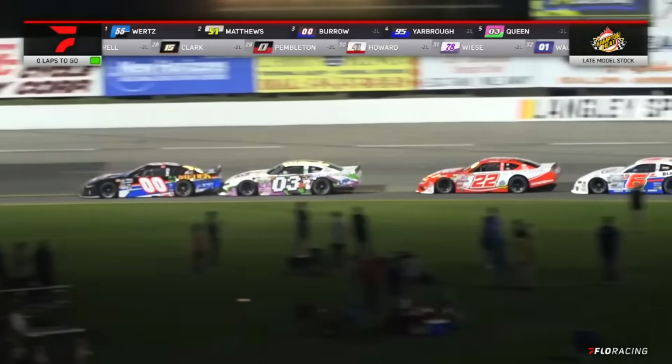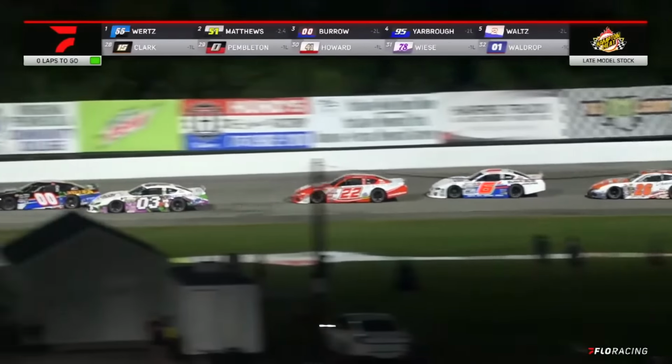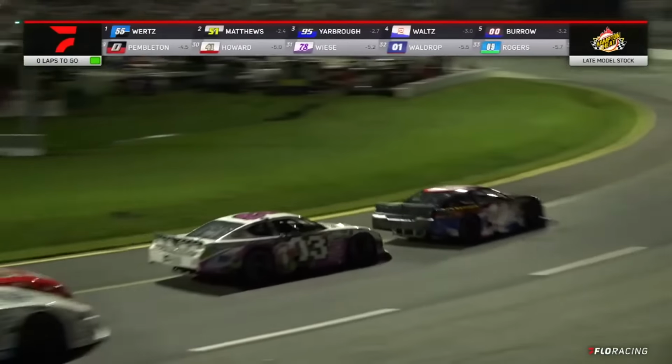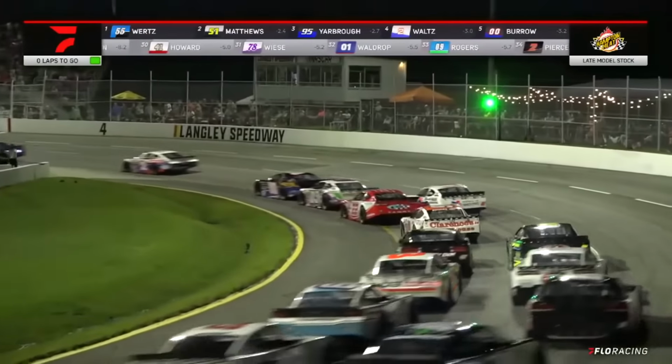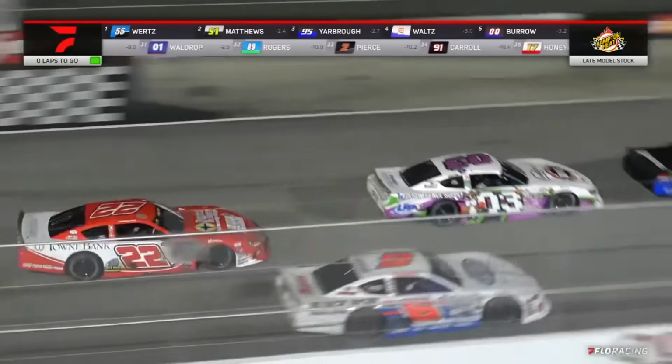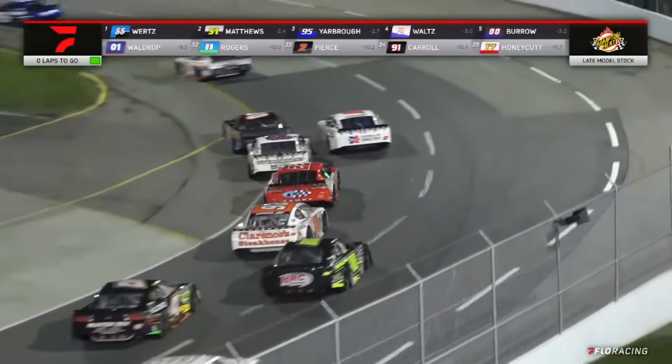Caden Honeycutt was inside the top 10, and he's now going to be the last car in the field, position number 35 for Caden Honeycutt. And it sounds like he's down a cylinder right now. And that is not good, especially this early on in the event with just 18 in the books.